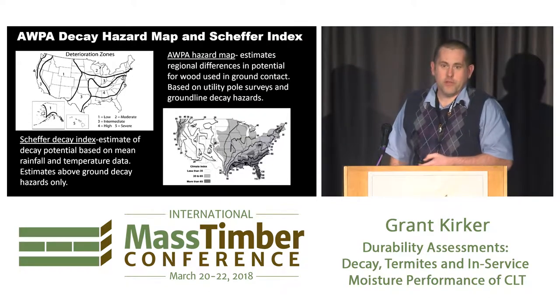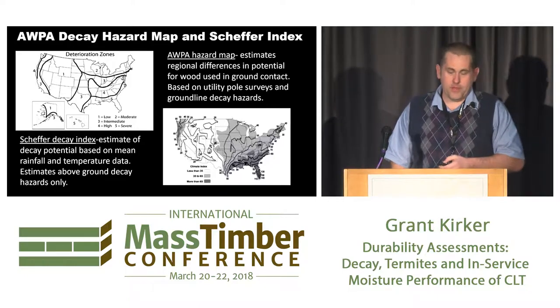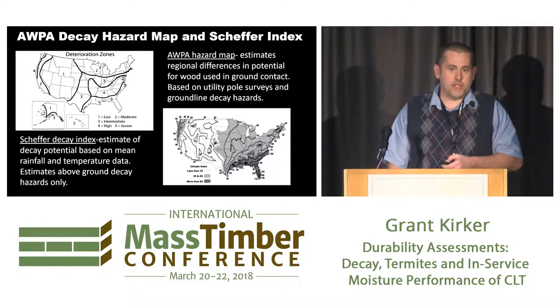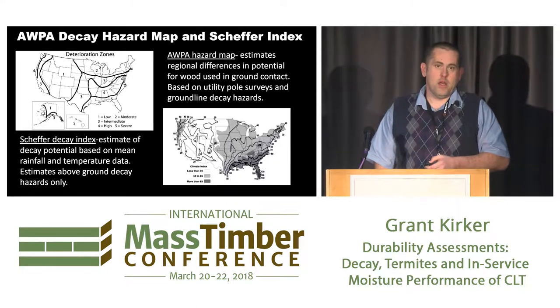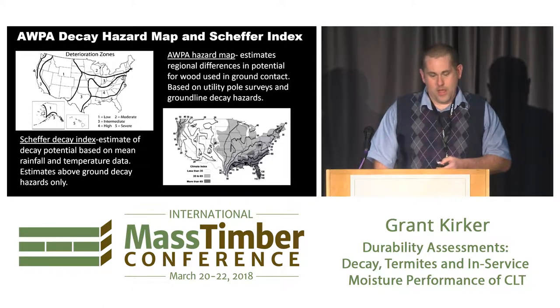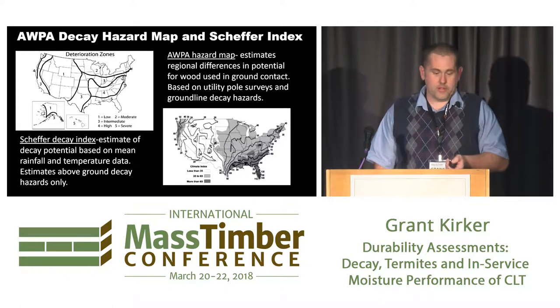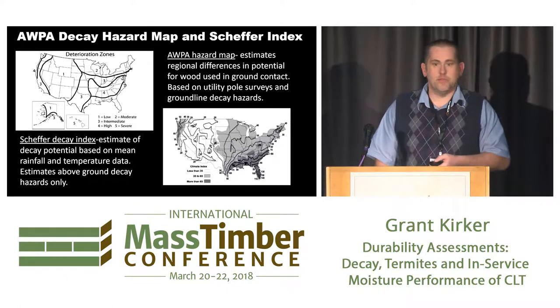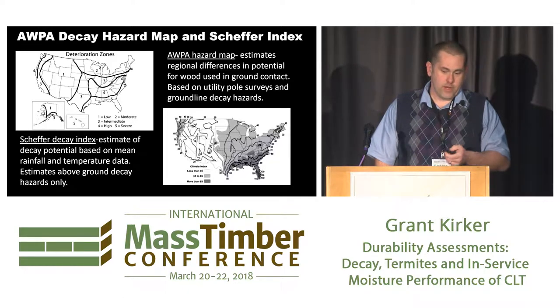We do a lot of work with the American Wood Protection Association, and they're the ones that specify preservative treatments for wood. They've developed the AWPA hazard map, which estimates the decay hazard for a given region, based on average temperature and rainfall. They use that to set retention levels and to determine different hazards for ground contact decay. Alternatively, you also have the Scheffer Decay Index, which uses the same methods, but is primarily used for above-ground exposures. So those give us a measure of how these products will perform in ground contact and above, based on where you are in the continental US and Hawaii.